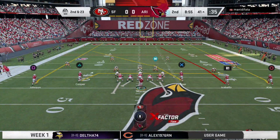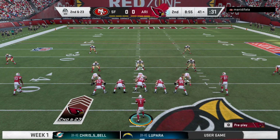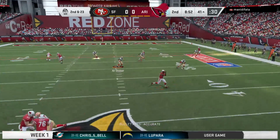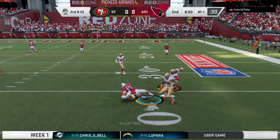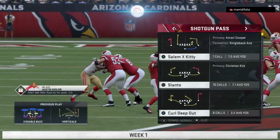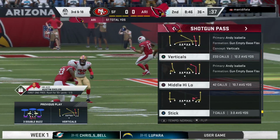Temporarily out of field goal range now as they come up on a 2nd and long after the holding call. On 2nd down, here's Murray. Trying for Cooper again. This time he finds him. And here he'll be brought down a little shy of the 35 at the 36. That catch good for 5.